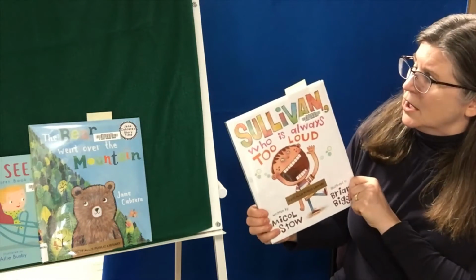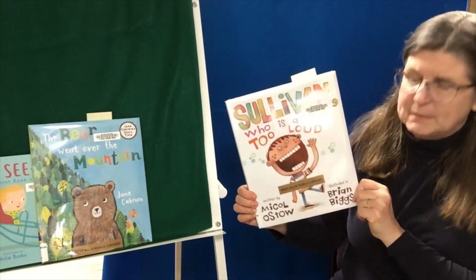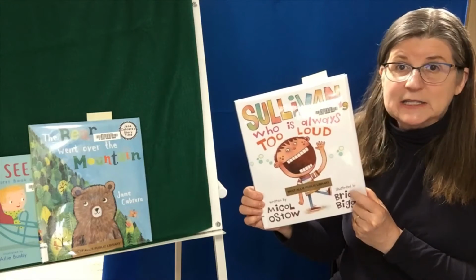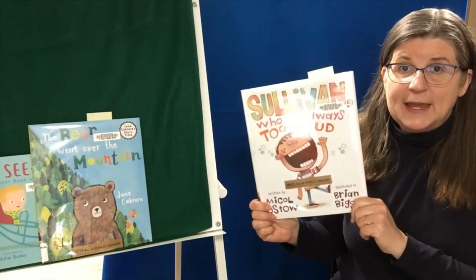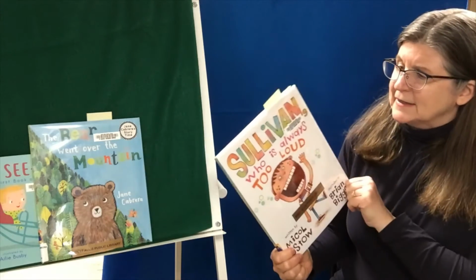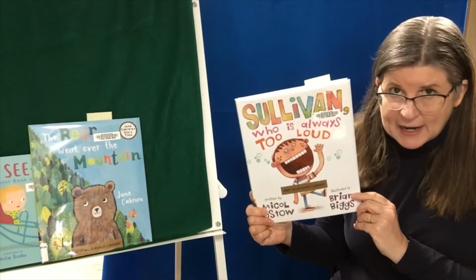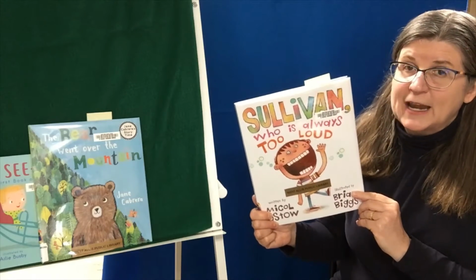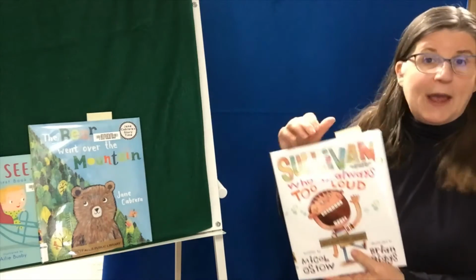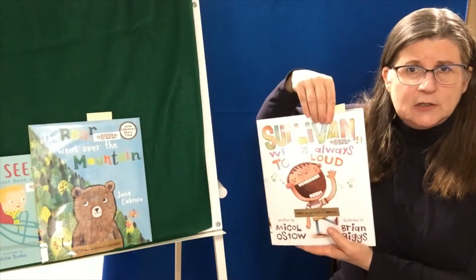Sullivan, Who Is Always Too Loud by Micol Ostow, and illustrated by Brian Biggs. And I think Brian Biggs got this so well. We all know that kid that is just naturally too loud, and so is Sullivan. But by the end of the book, he's trying. People are being understanding, and he will eventually get that volume down, I hope. But we all have to be understanding, and he has to try too.